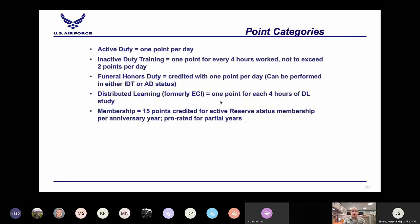Point categories. Active duty equates to 1 point per day. For IDTs and active duty for training, you receive 1 point for every 4 hours worked. It will not exceed 2 points per day. There are other IDTs where you only get 1 point per day, like an RMP. Funeral honors duty is credited with 1 point per day, and this can be performed in either IDT or active duty status.